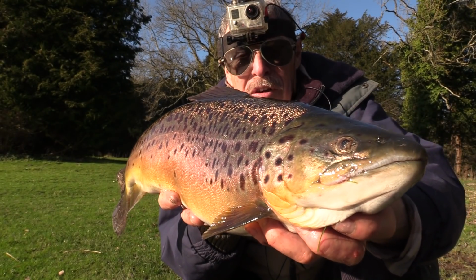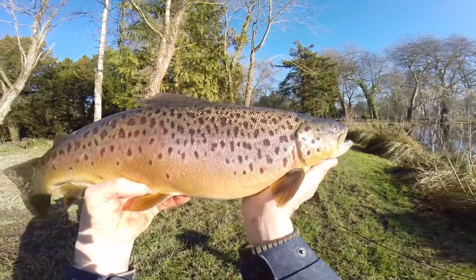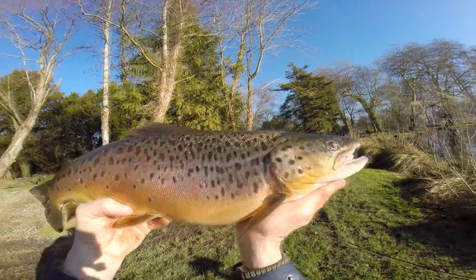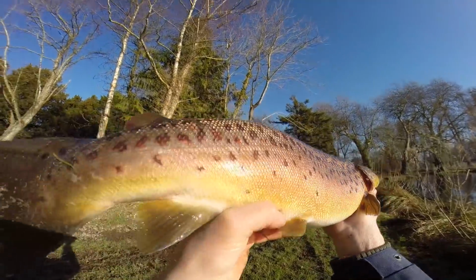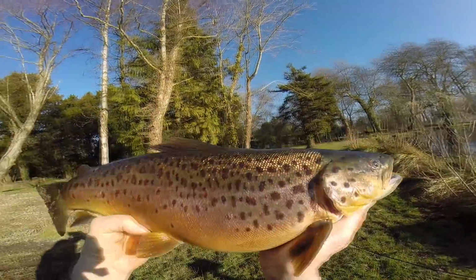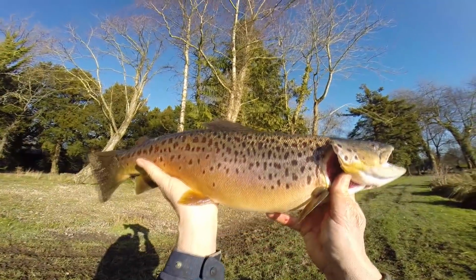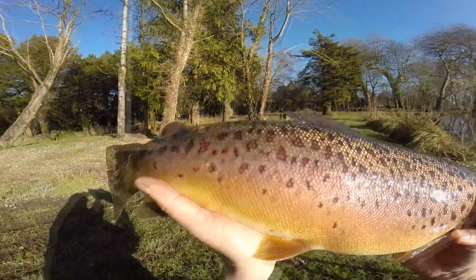Totally awesome brown trout. Oh my God. That's a beauty. Just look at him up against that blue sky. Beautiful markings on it. Gold belly. Beautiful tail. Now that's a class fish. It's just something about the English brown trout. You've heard me say it before. As English as the Spitfire. Just caught blind casting. Wow.